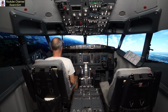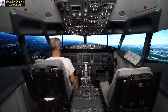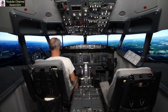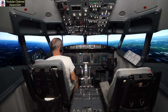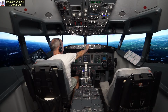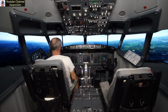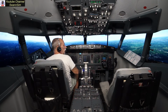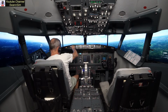Departure, Southwest 2987 with you, climbing through 2800 for 4,000. Flaps 1. Southwest 2987, Detroit departure radar contact, cleared direct Fedorov, climb to flight level 200. Cleared direct Fedorov up to flight level 200, Southwest 2987. Oh, what a great view. Where are you, Johnny? Oh, he's 2,000 feet above us, and he's like a mile and change off to our right. Not a problem.